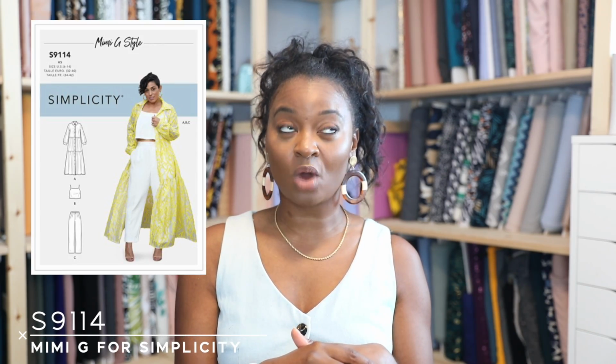Okay, let's talk about something else. The next piece that I'm going to show you is actually a set. It's a 2-piece matching set and I absolutely love it, and I will for sure be making a couple more. This is one of the Mimi G for Simplicity patterns. It's one of the newer ones, I think it came out a couple of months ago, and this is 9114.